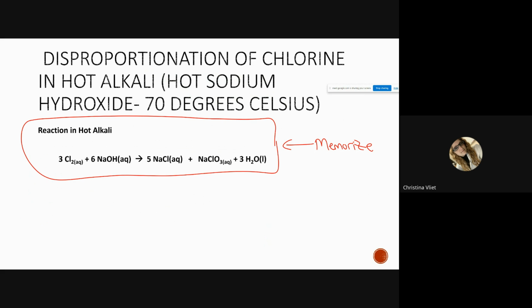But I just want to be honest with you that there's a lot to memorize in this class. This has no further use beyond memorizing it for random stoichiometry questions that may show up on a paper 1 or paper 2 every once in a while. So it's up to you whether you choose to memorize these or not. It is something that Cambridge is asking you to know. They're asking you to know the reaction with cold versus hot.